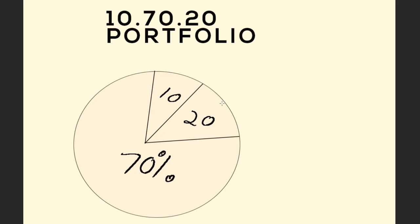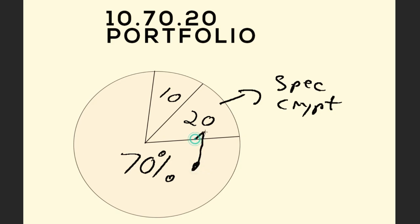Okay, and then we've got the 20% of your portfolio, and this is for speculative type stocks. That could also be cryptos. You can call it gambling money, if you want to put it that way. You want to have this feed into this. You don't want that feeding this. You're going to land in trouble. So ultimately, whatever profits you're making from here, you're feeding into this.